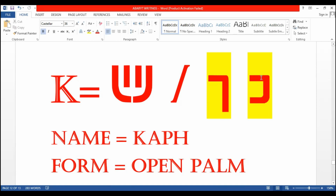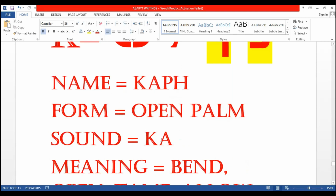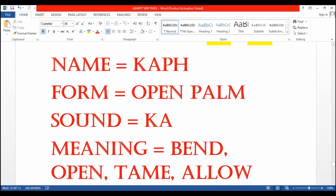This one kind of looks like a backward C to me. So if you see any of these two letters in the modern, it should be a K. It is a Kaph, the open palm. The sound that it makes is a Ka sound. The meanings: bend, open, tame, allow.